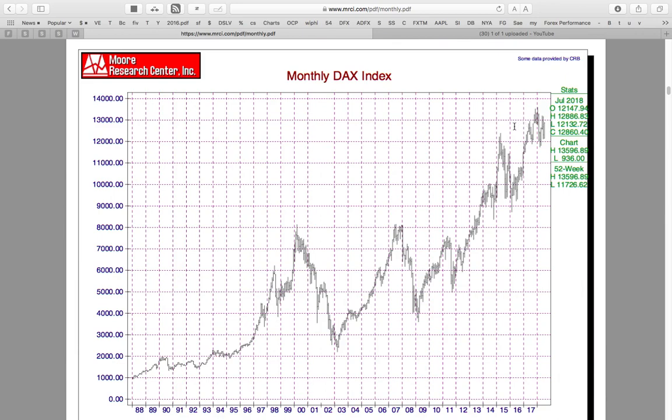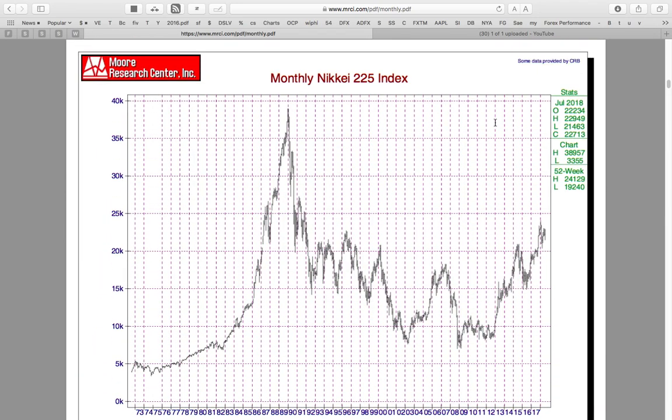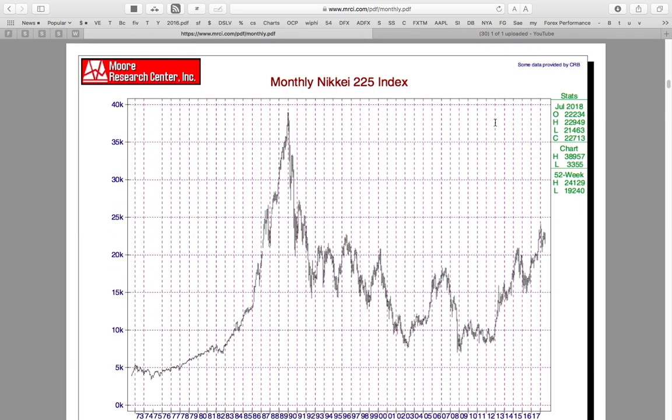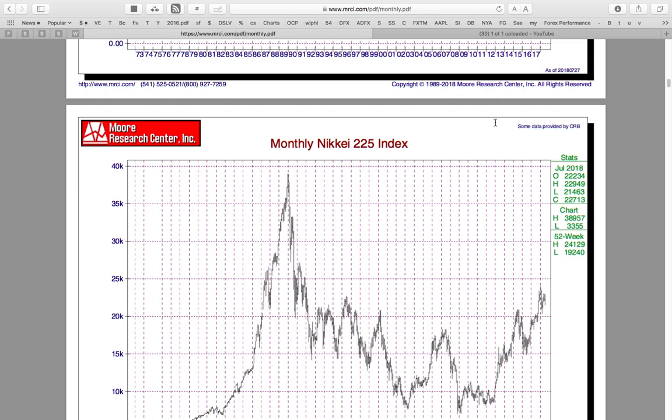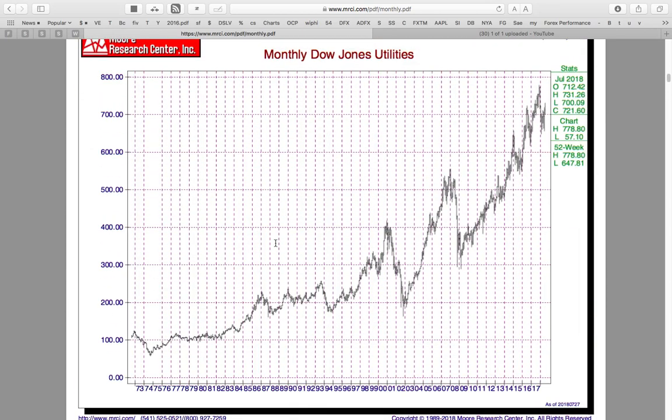And once again, here's the head and shoulders on the DAX and the Nikkei. Poor thing. What's that peaked out? 88, 89. 30 years. Utilities, how did they handle the 70s? They were stuck sideways too.